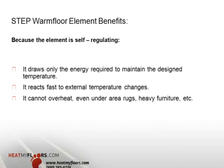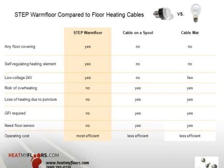And if you look at that and think of radiant floor heating cables, I'm not here to knock radiant cables, but they have their limitations. If you think of areas in a bathroom, a lot of people will put area rugs down, especially outside their shower area, and that is an area with a risk of overheating, whereas Step Warmfloor will just self-regulate underneath that rug. Overheating is what is going to fail a cable system, and they really only have a lifespan, kind of like a light bulb, that eventually will fail.